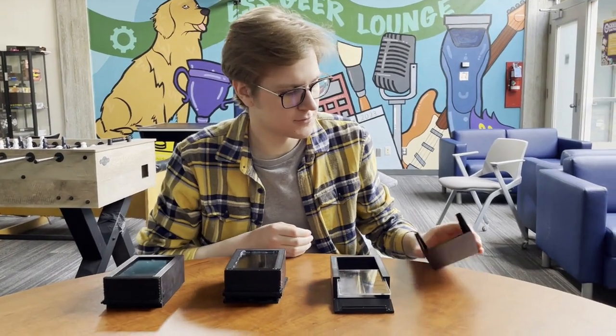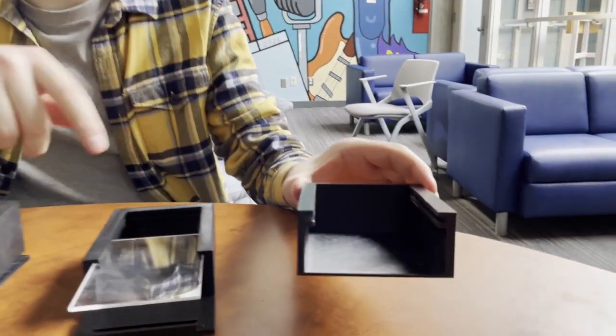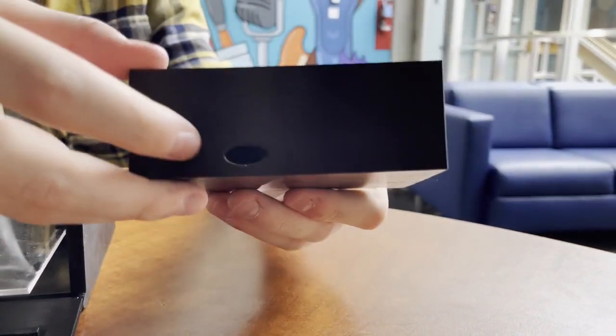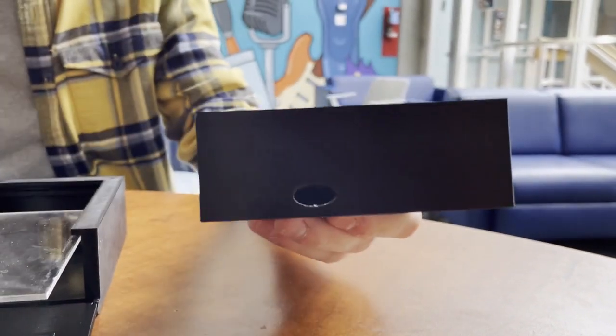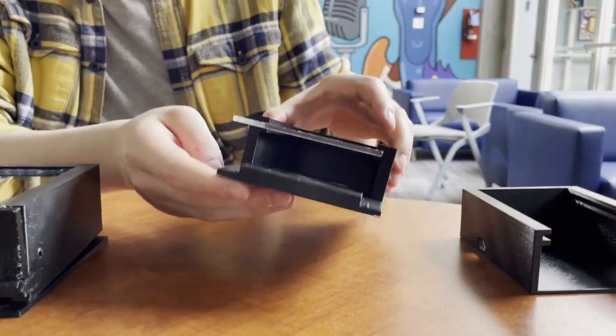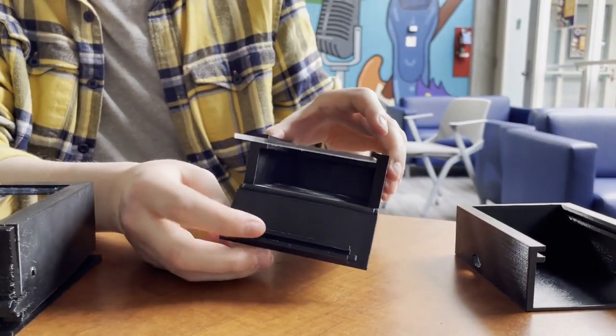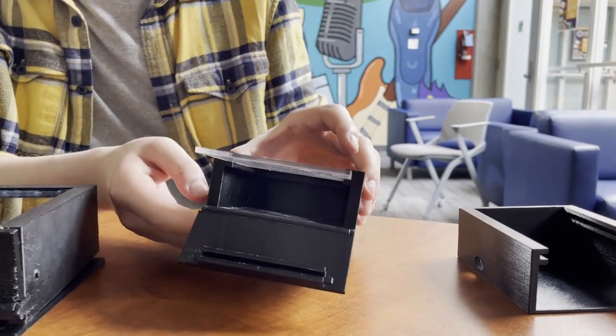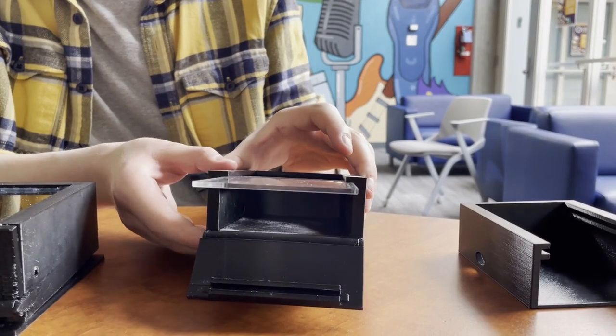This first iteration was simply a test print, just to see if that groove where we wanted the acrylic plate to fit in would work. It also has a hole for the USB-C charger to go through. This second iteration, we added this door on a hinge, which has the other side of the groove for the acrylic plate to fit into. This is just print in place. You shouldn't have to do any working with it to make it work.